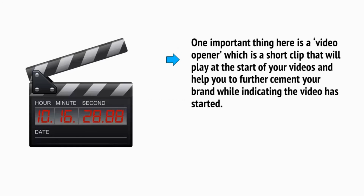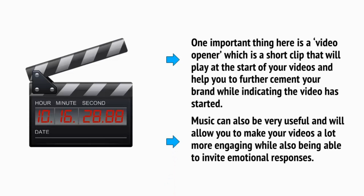On top of this, you'll need to look into video and sound for your videos. One important thing here is a video opener, which is a short clip that will play at the start of your videos and help you to further cement your brand while indicating that the video has started. Music can be very useful and would allow you to make your videos a lot more engaging while also being able to invite emotional responses.